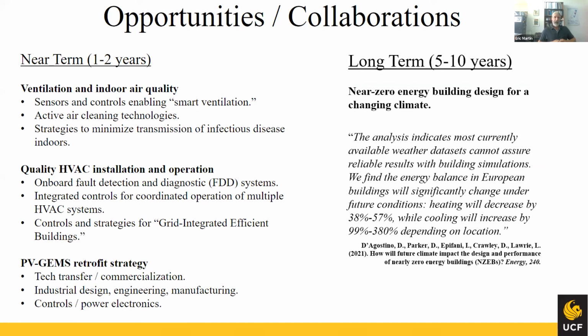And what they're finding is that the currently available weather data sets that we use to design buildings cannot assure reliable results with building simulations, and that the energy balance, at least in European buildings, is going to significantly change in the future. And so what we see is a decrease in heating with a corresponding increase in cooling. And so we have to be able to design buildings that are capable of adapting to that changing climate.